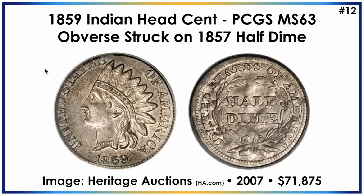But this one was an 1859 Indian head cent that actually had the obverse struck on an 1857 half dime. We used to have silver half dimes instead of the nickel composition, which we switched to in 1866. This sold for over $70,000.